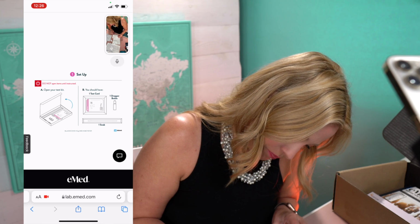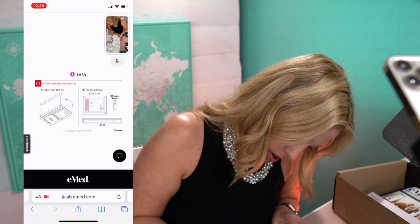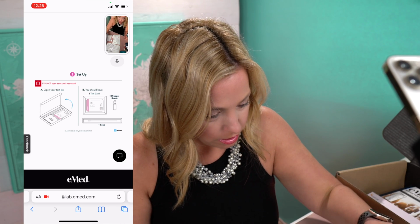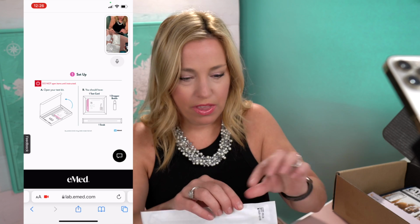1, 2, 3, 4, 5, 6. I think I got a little more, like 7, but that's okay. That is okay. Don't worry. Now take the swab out without touching the foam tip.